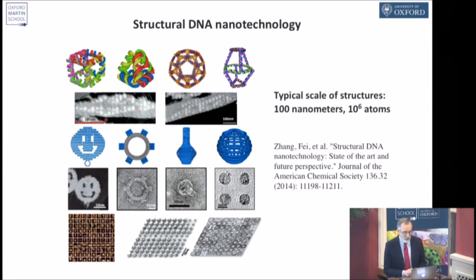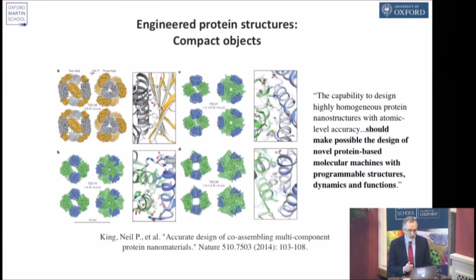There is a field of technology known as structural DNA nanotechnology, which can now make 100 nanometer scale objects, in terms of material content, of millions of atoms. And if you follow design rules, making a new object is about as much of a research project as carpentry. There are ways of holding the helices together in a systematic way, all based on Watson-Crick base pairing. And so these objects can be designed and made in a matter of days.